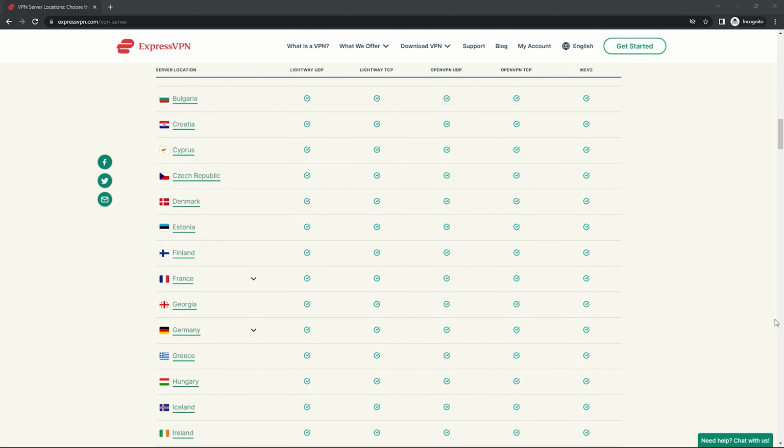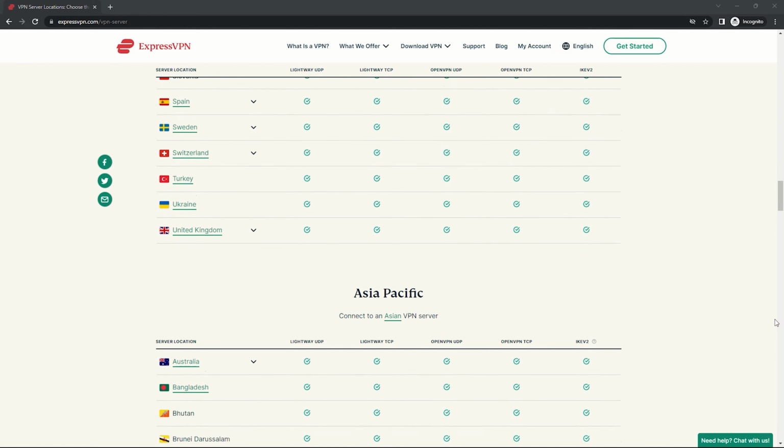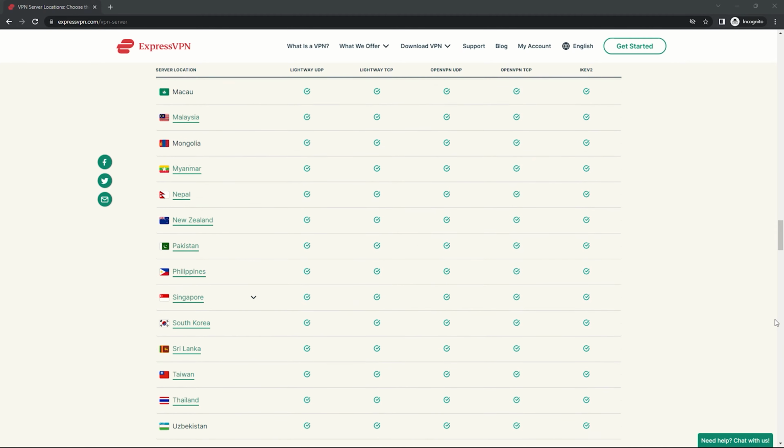It's also worth mentioning that ExpressVPN has obfuscated servers, which can help users bypass internet censorship in countries with strict internet protocols, like China, for example.